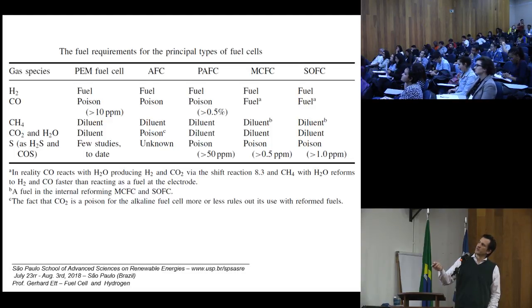But here we know that sulfur is also a poison for the fuel cell. In the alkaline fuel cell, CO2 is a poison. On phosphoric acid, CO is also a poison. In molten carbonate fuel cell, sulfur is a poison, and also sulfur on SOFC.